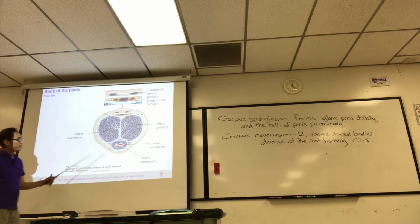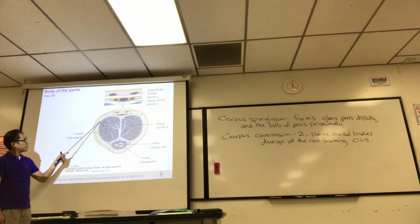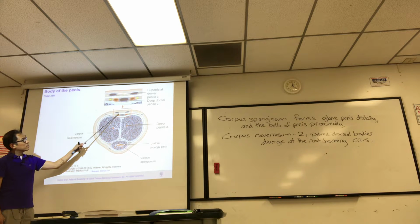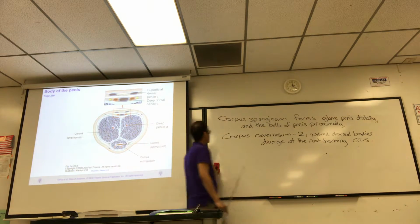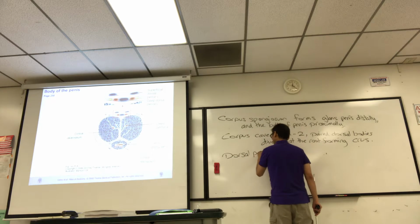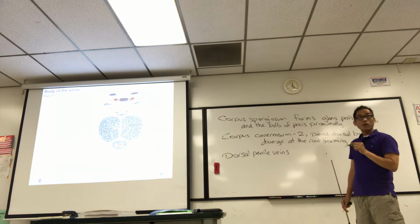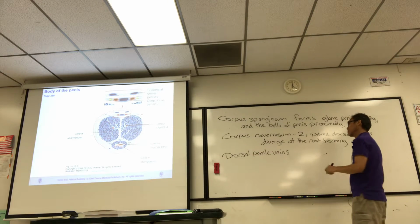Resembles that, I guess. But the paired dorsal bodies is your corpus cavernosum. You can see that there's a membrane between them. So they're definitely paired and separated. And there's the corpus spongiosum. This emphasizes dorsal veins. Dorsal penile veins, they become compressed during erection, and that impedes blood flow out. So that helps maintain the erection.